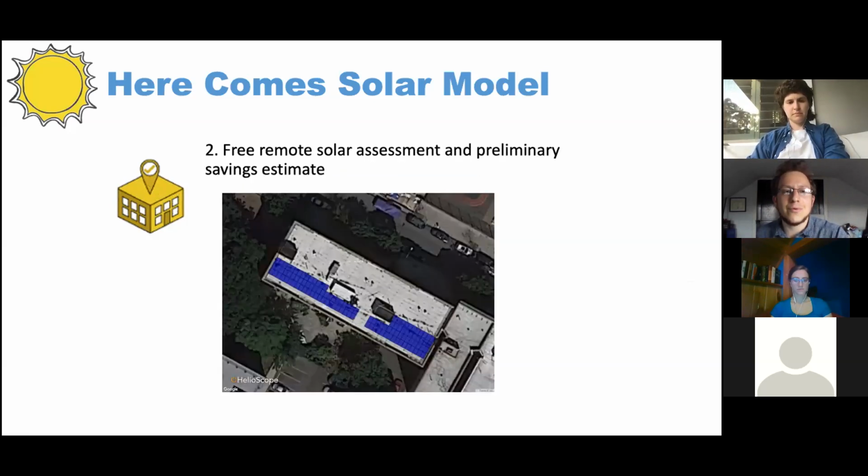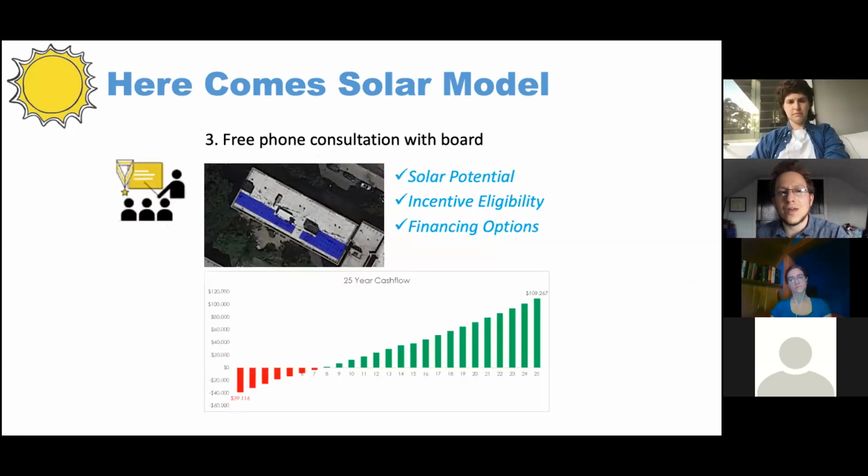Next, we will do a free remote solar design and put together a cost savings estimate that gives a breakdown of costs, incentives, and utility bill savings over 25 years. We will then talk on the phone with you and others from your building to review that estimate and answer your questions and hopefully help you move the project forward.